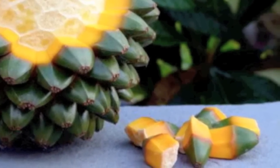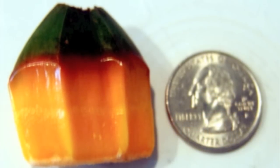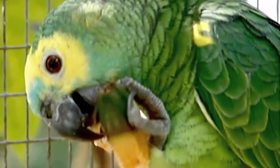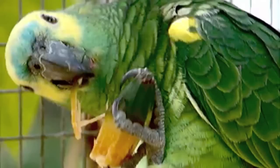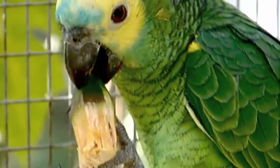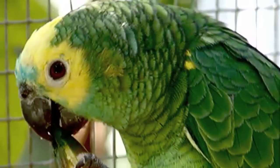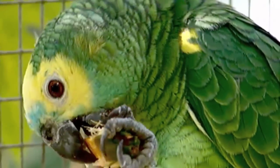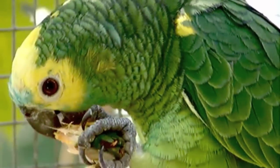Pandanus. Each fruit is comprised of between 100 and 200 of these candy corn-colored pieces, which are actually a form of seed pod. Birds simply find them irresistible. As you can see here, Pandanus is not actually a juicy fruit. It is very tough and fibrous, and birds love its chewy texture. Notice how Bitsy, one of our blue front Amazons, pins her eyes with excitement as she chews.